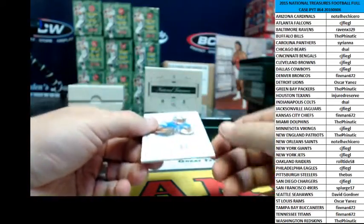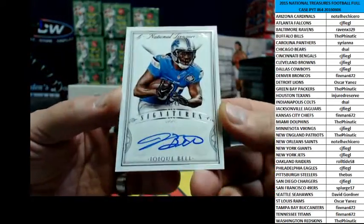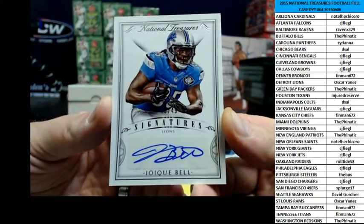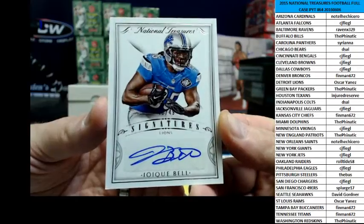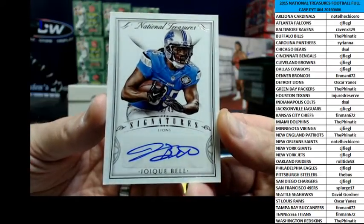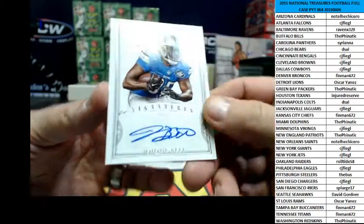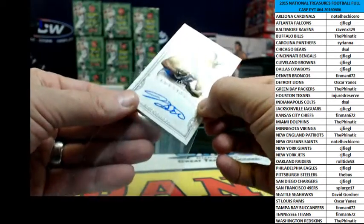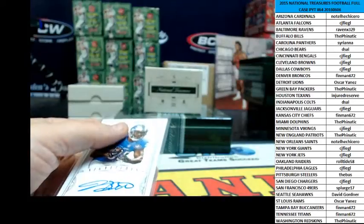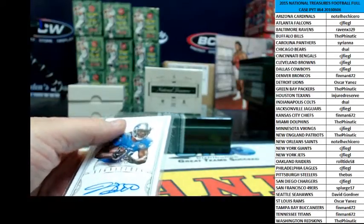We've got signatures, 40 of 49 for the Lions. Joique Bell. That one's going to Oscar.